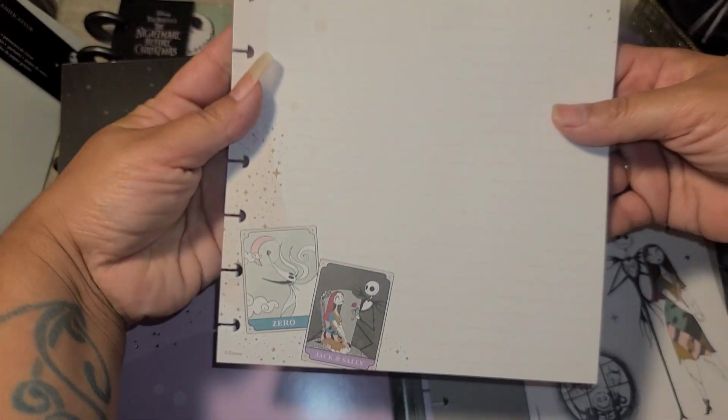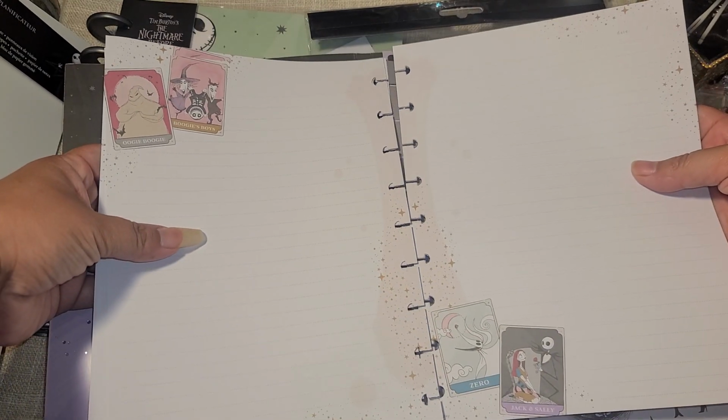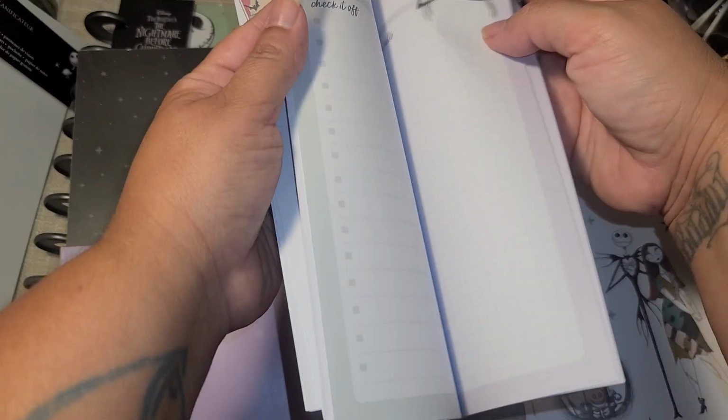We have paper. So there's like the little cards right there. These all the same. Oh, look, there's the back. So that's what they look like, the front and the back. Oh no, this is different. This other page over here.